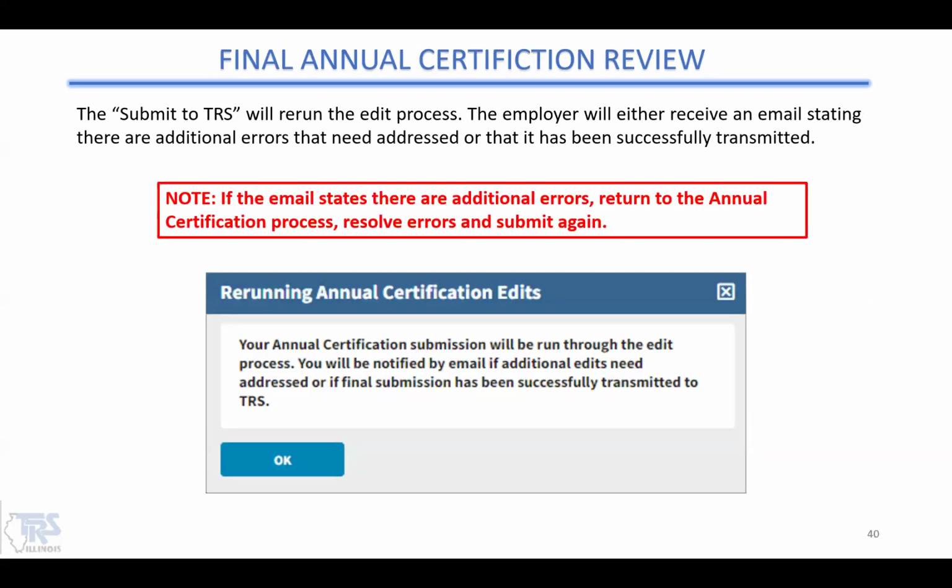Now you may think that you're done whenever you click submit to TRS, but that may not be true, because what happens is that we are going to rerun that whole process again, and you will get an email stating either there are additional errors that need to be addressed or it has been successfully transmitted. So make sure that you really look at that email and see what it says, because if there are additional errors, you do have to return to the annual certification process to resolve all those errors.